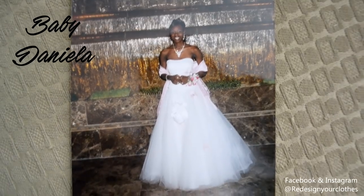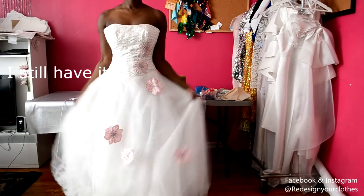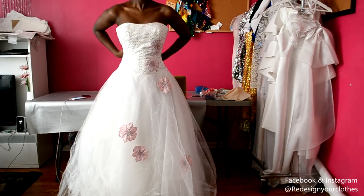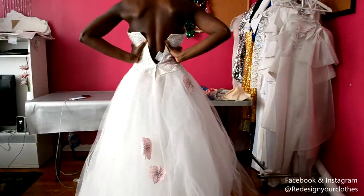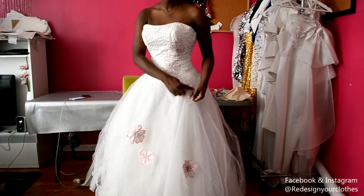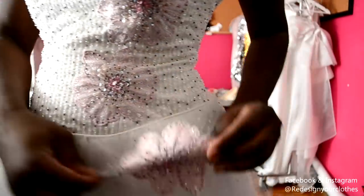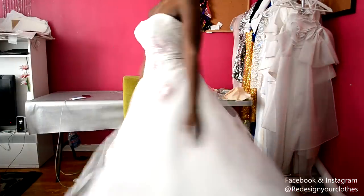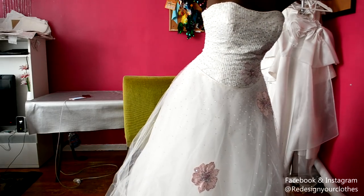So this is the actual prom dress that I wore. This was my prom dress. And it doesn't fit. Well, I took this because of the pink flowers that it had here. You see that? This is the pink flowers I was talking about. That's probably why I got the dress. Oh, and it had a little bag that came with it that I carried.